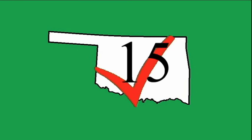We couldn't decide on any other places to visit in Oklahoma, so we are leaving on Sunday, headed for Arkansas. Oklahoma is the 15th state that Carol and I have visited together.